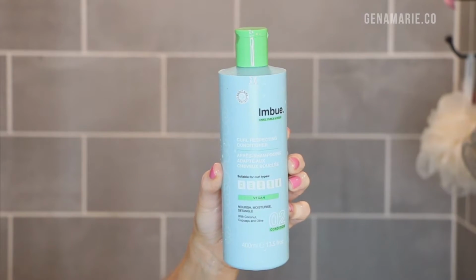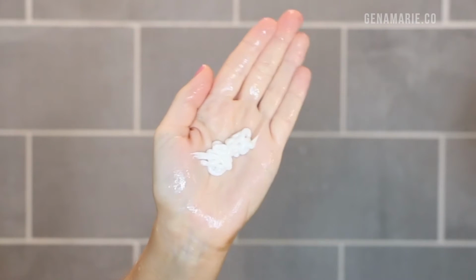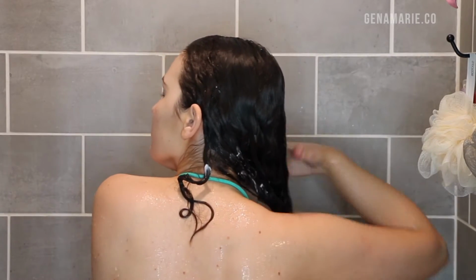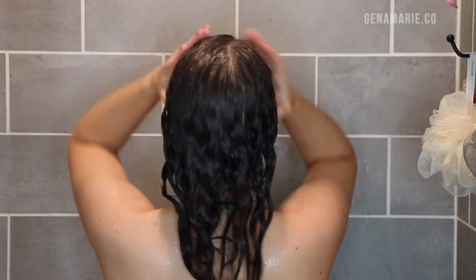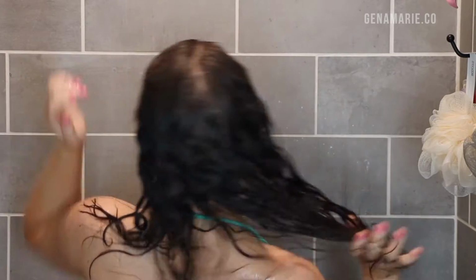So now I'm going in with the conditioner. This is the Curl Respecting Conditioner. If y'all have seen any of my wash day routines, you'll know that I love starting off with conditioner because my hair gets very tangly when I shampoo, and this just helps prevent breakage, and it prevents my hair from turning into a matted mess when I shampoo. I love using conditioner first. You should definitely try it if you have not already.